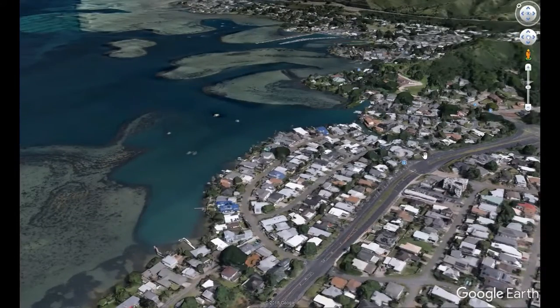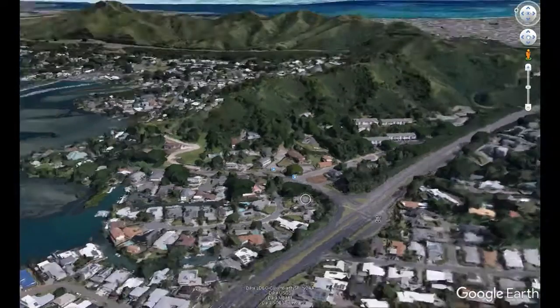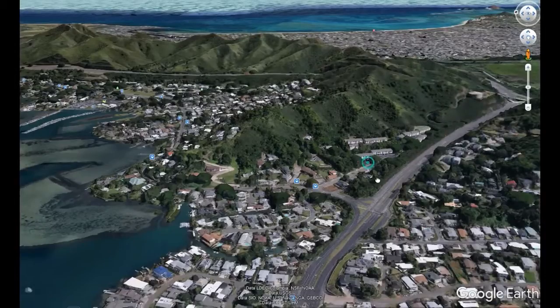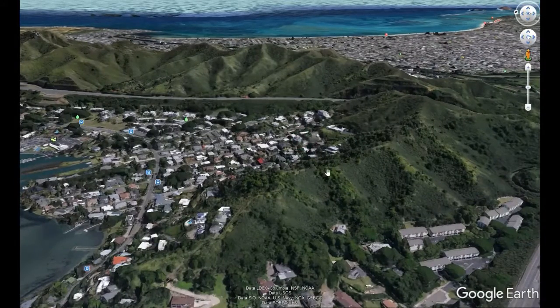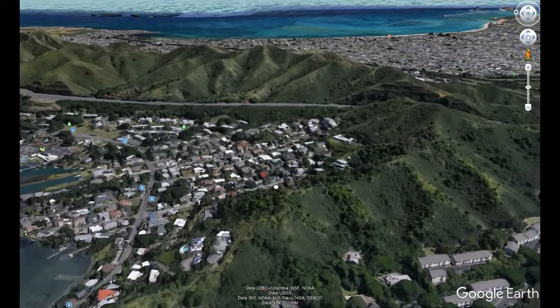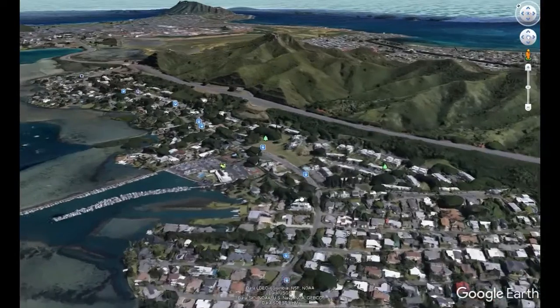Yeah, I think this whole area is called Kaneohe, but I'm really bad with this side of the island, so I can't tell you exactly where that begins or ends. I just know that Kailua is the really nice area. It's sort of the posh region people go to live.